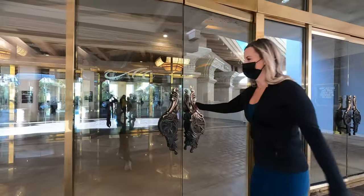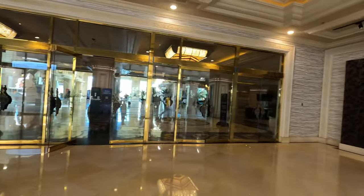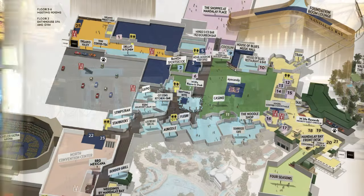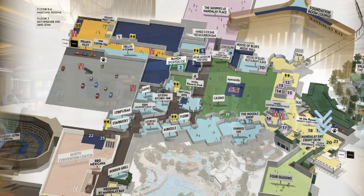So we start the walkthrough, as always, right outside the main valet. Hey, from time to time, we're going to pull up a map onto the screen like this to help you orient yourself with the property and figure out where we are.